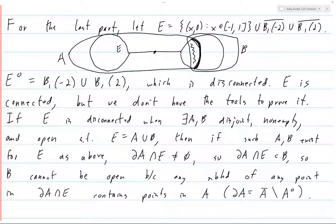But yeah, so the point is, closures of connected sets are connected, and interiors of connected sets can be disconnected. And that is the point of this exercise, and so now we are done.